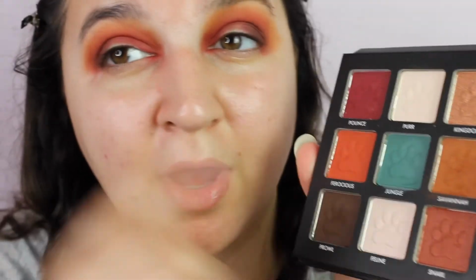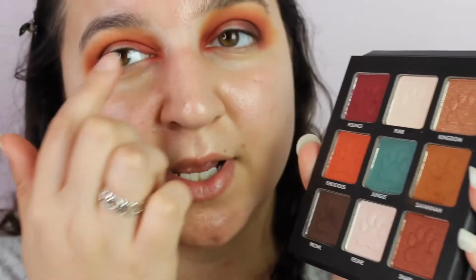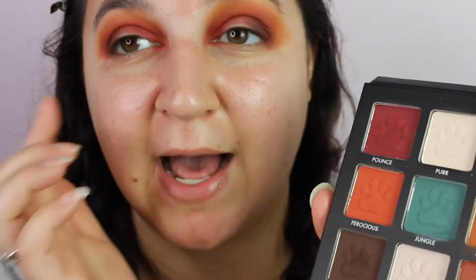Let's put this shade here called Snarl on the outer third of my eye. Then I want to bring it in here with Kingdom, and then I'm going to use Feline as an inner corner highlight. I feel like then I've used every shade in this palette, and because it's neutral, under my lash line I'm going to use this shade Jungle as a pop of colour. And then I've actually used every single shade in this palette, and that shows you.